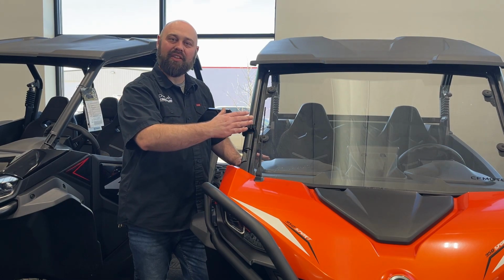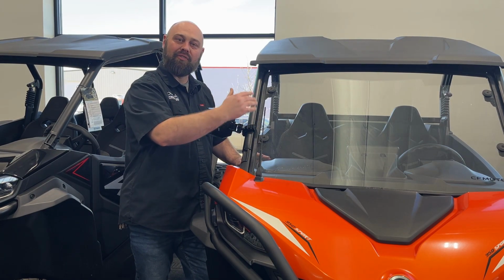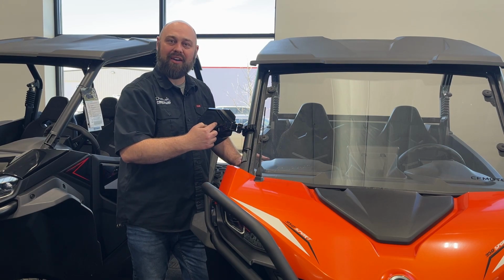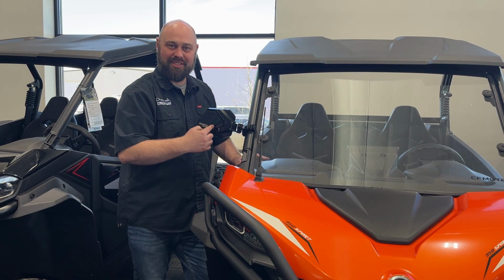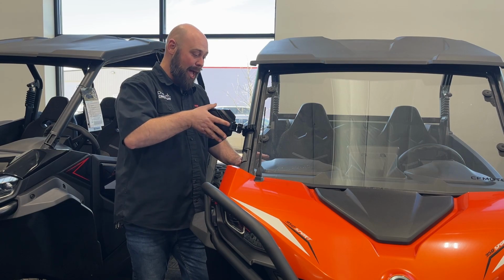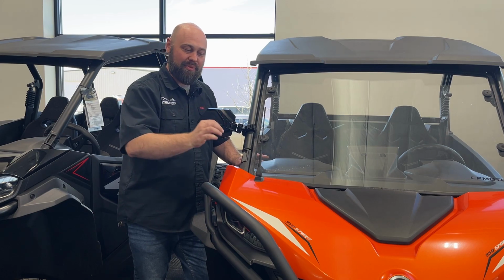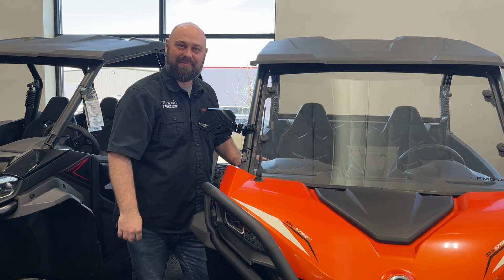For the windshield on this unit in front of us, we added the full hard-coated poly CFMOTO windshield and the new heavy-duty Chupacabra side mirrors. These things are absolutely solid as can be. They're very rigid. I love them. This little guy, we'll get to that here in a second.